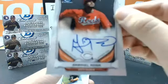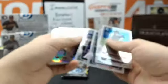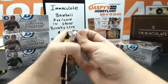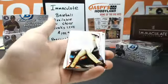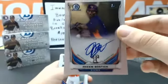Going to Mandy B. Gabriel Rosa. Mini of Jose Abreu and a refractor of Carlos Santana. Yeah. All you need is a Margot and, who's the other one? I forget. Do they have three or four autos in this? Yordano Ventura, die cut, and an Akeem Bostic autograph for the Rangers. Another Rangers autograph, going to J. Wargo 7.